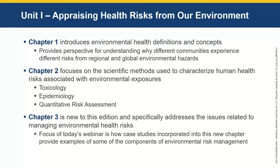And then chapter three is the one I'm really going to focus on in today's webinar. And it's new to this edition. I took the environmental risk management section out of the second edition and made it into its own chapter. And in this chapter, we specifically address all of the components that will influence decisions and how we manage environmental health. Like I said, the focus of today's webinar is really how I've incorporated some case studies into this new chapter to try and provide examples to the students of these various components. Next slide, please.